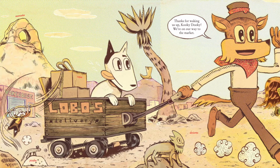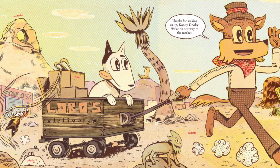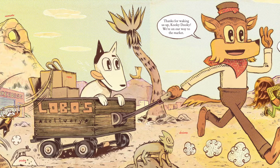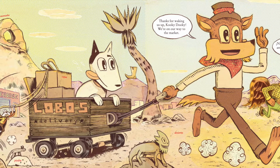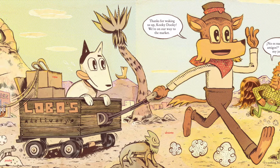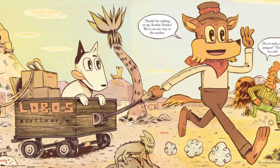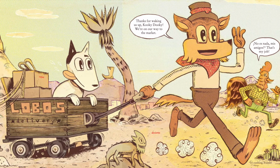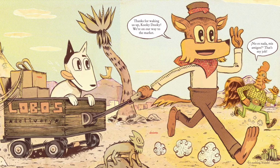And now that they're on the road, they see the rooster. They say, Kooky Dookie. And little Lobo says, Thanks for waking us up, Kooky Dookie. Yeah, because roosters love to crow early in the morning. And the rooster says back, No es nada, mis amigos. It's nothing, my friends. That's my job.